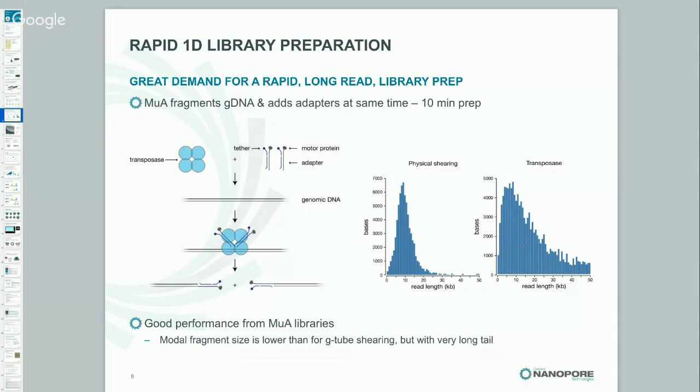Now, what some people do, there are some platforms out there where they also generate these kind of fragment distributions, and they then enrich the long fragments using other upstream steps. And you can do that with Nanopore as well. Of course, the price you pay for that is you'll require more input DNA if you want to enrich up to these longer fragments. And there are probably versions of the mu-A prep that I'm thinking about that would skew this distribution to the right anyway.